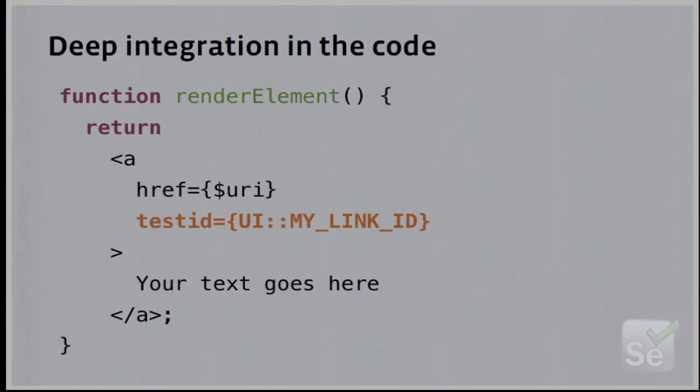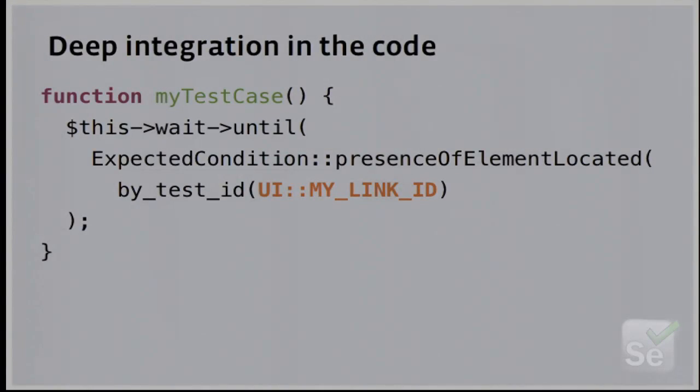And the great thing is that this constant there, like UI mylink ID, actually becomes a contract between the application code and the test code. And that's really important, because you can change it as much as you want. That constant represents the contract. And now the test code, this is the 3 lines of WebDriver test code I actually have on my slides.